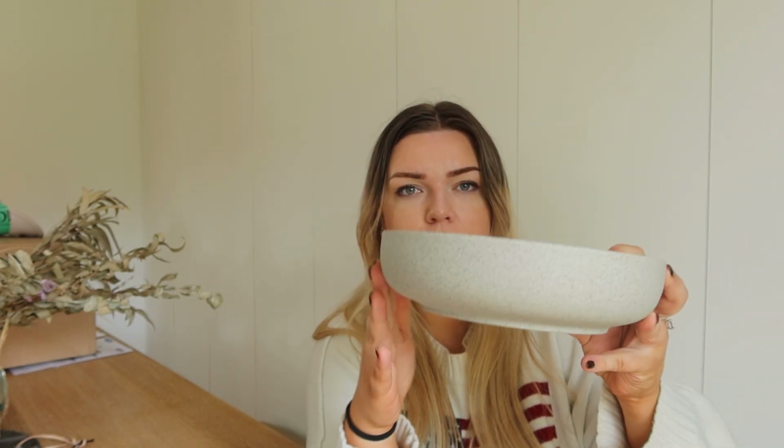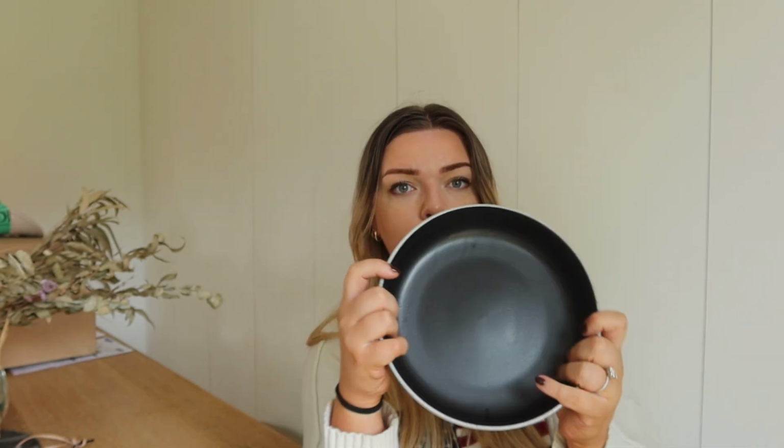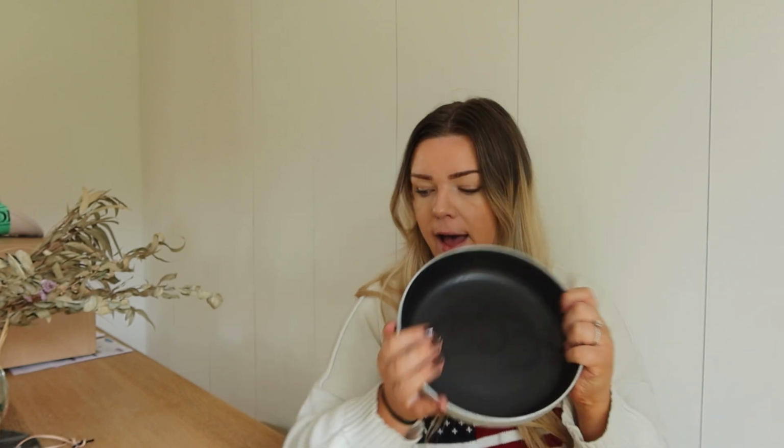So I picked up some bowls ages ago, which I have shared with you guys. These have just been sitting in my cupboard. These are from Habitat. So this one is a kind of textured stone vibe. It's a neutral warm grey with flecks of black in it, and then the whole inside is this matte black.